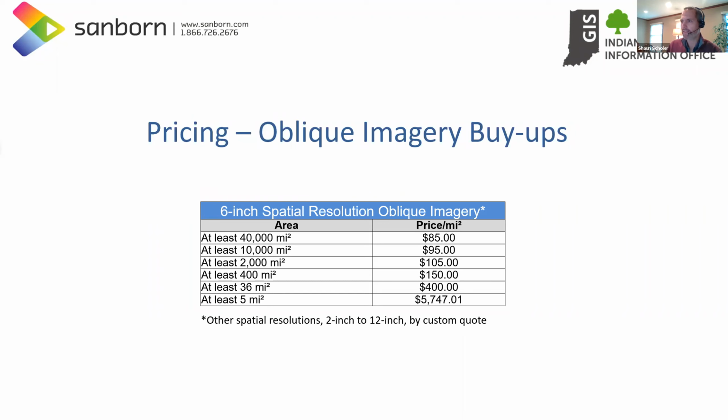Yeah, and Sean, just a note that although we have pricing here for 6-inch resolution oblique, as it's noted here, certainly there are other options, all the way from 2-inch to 12-inch. And if there's interest in quoting for any of those resolutions, we're happy to work with you.